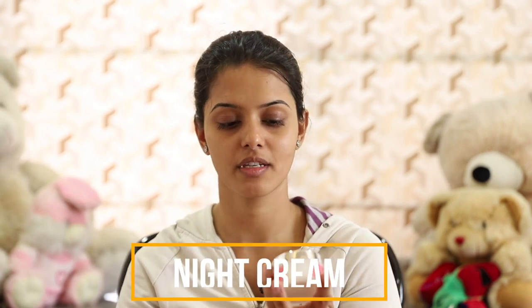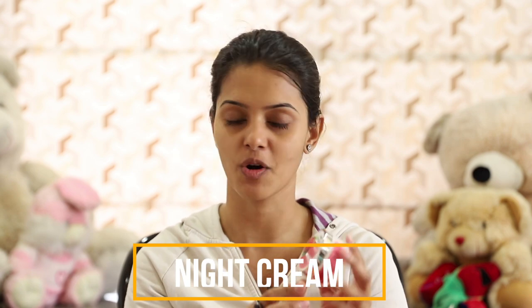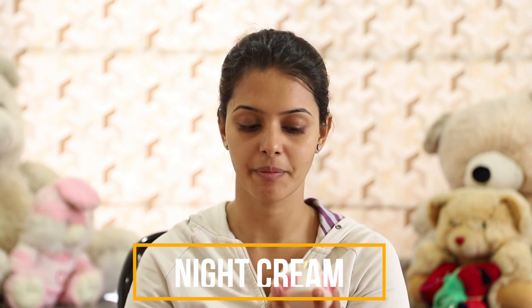So my final step is a sleeping cream. For that, I'm using a sleep cream from the brand Nake Organica. It's Rosehip Repair Cream. It's made with carrot and rosehip.